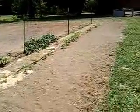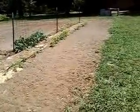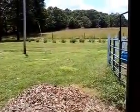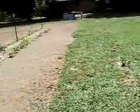So, I just turned it to get it ready, and we'll be back at it again. And then tomatoes and pepper plants and all that are doing pretty good over there. Anyway, that's kind of the status of the garden.